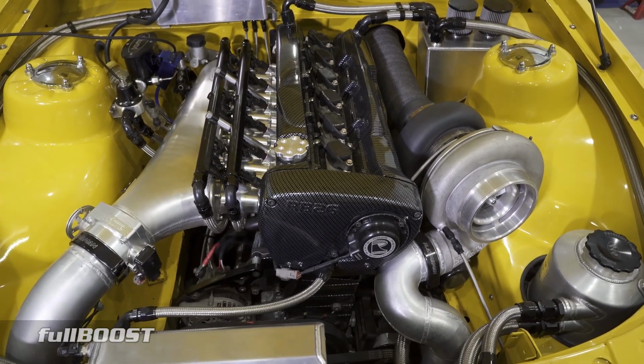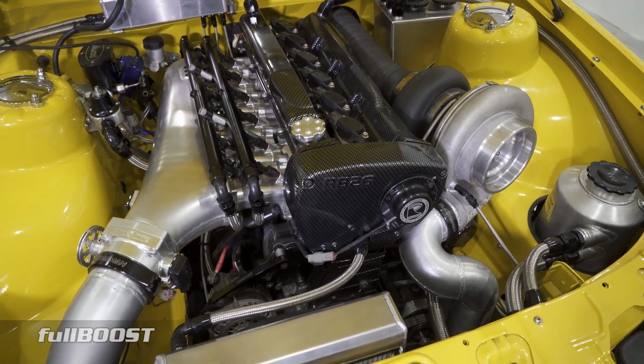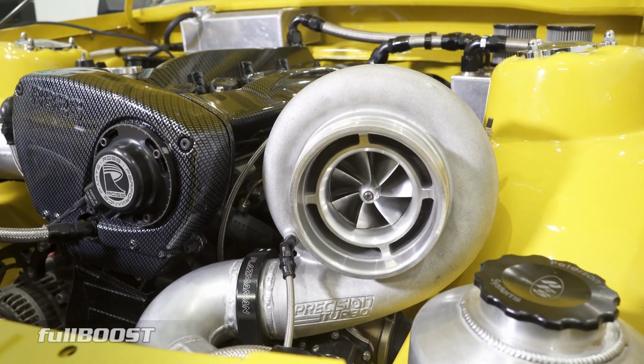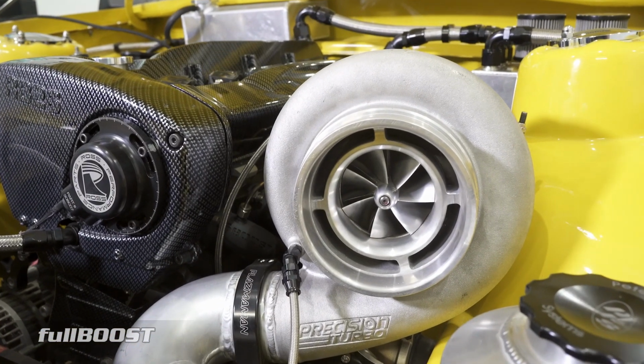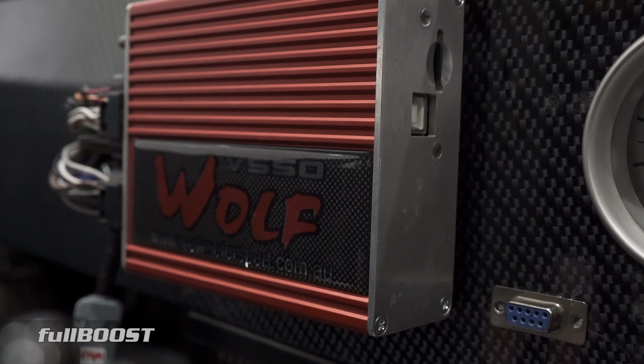Engine-wise, the block is fitted with a Nitto 3.2-litre forged rotating assembly in conjunction with a dry sump oiling system. On the boost side, a precision 88mm turbocharger is in place with mapping calibrated via a Wolf V550 ECU.